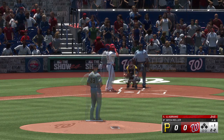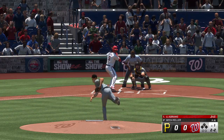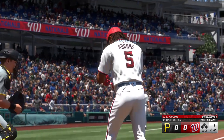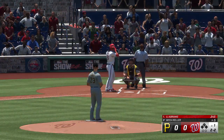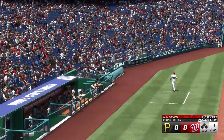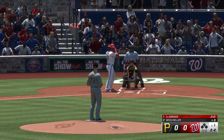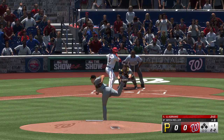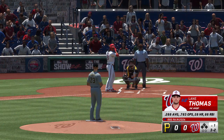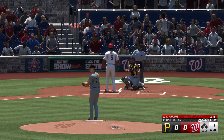And that misses off the outside edge. It's a good take. Spoils that one, and it remains 2-2. Gets a piece and stays alive. Righty to the plate. Just off the inside edge. And now full. That one misses, so a leadoff walk.